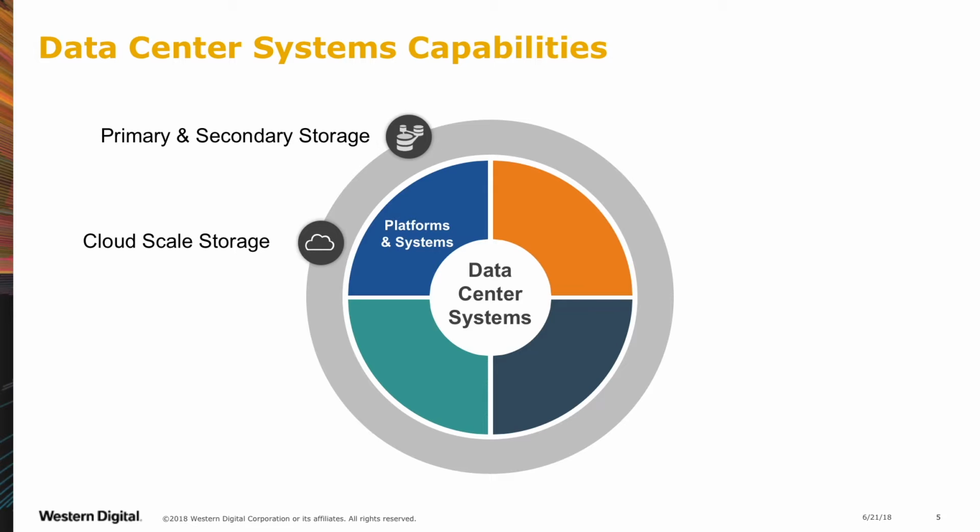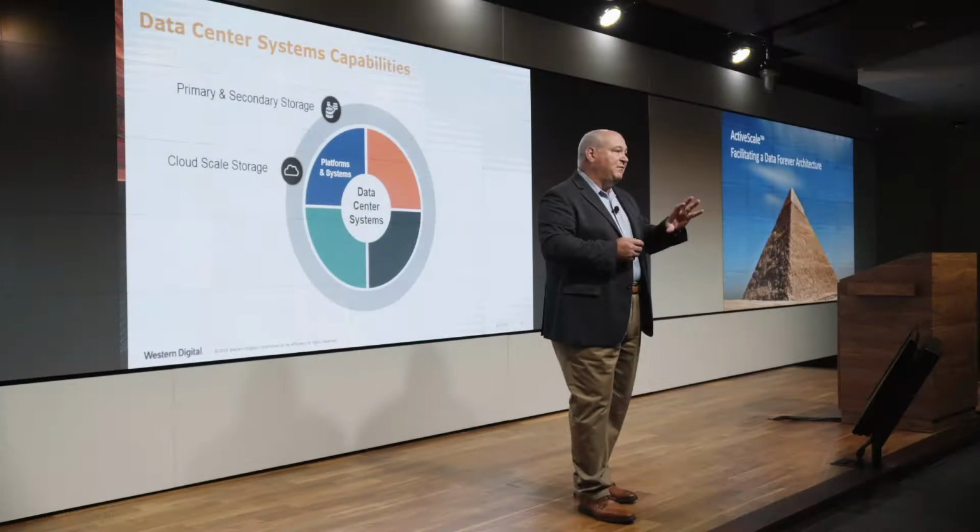We focus on two primary segments of the storage market with our investments. Primary and secondary storage, primary workload, primary data center, secondary data center capabilities with our systems products, our platform products, specifically the IntelliFlash products from Tegile and our platforms business.